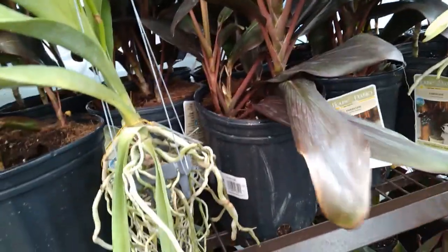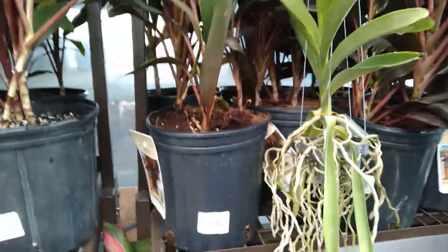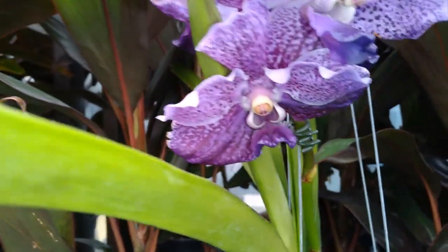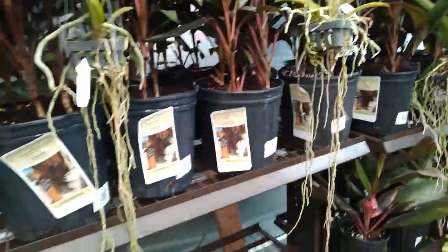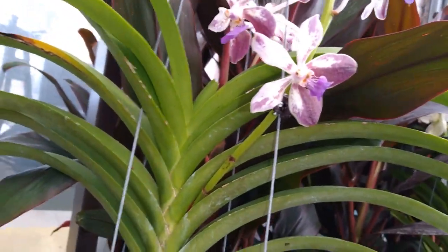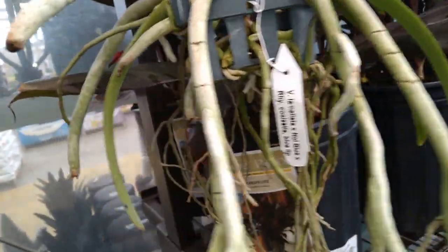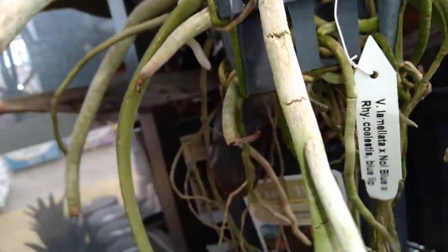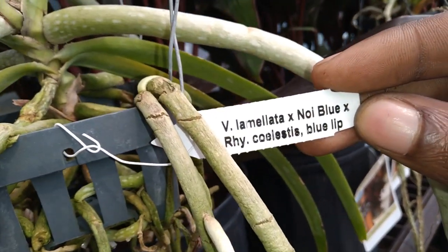Of course, some more quarterlines back here for $14.98. Here are some purple ones. Check that out. All right. And here's one more smaller flowered orchid. I'm not even trying to pronounce that, guys. Maybe you can do that. Yep.